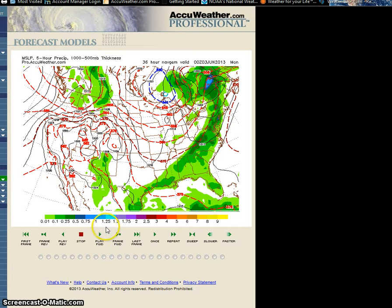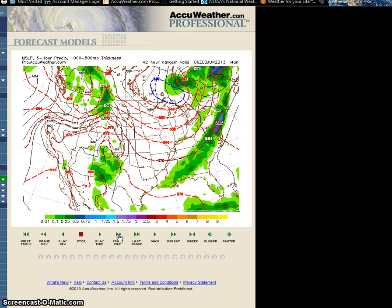This is for June 3rd. And then as we go forward, we have an area of maximum rainfall right here. Now, that would be probably the most likely solution. But the GFS run depicts a full-blown tropical system early in the period and tracks it across Florida, then up the Atlantic coast.